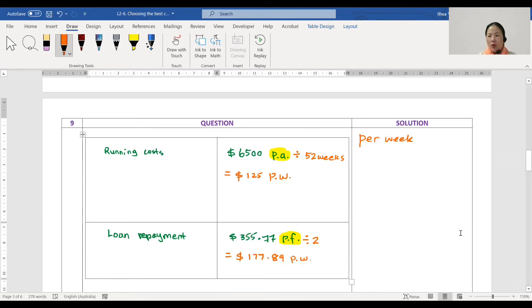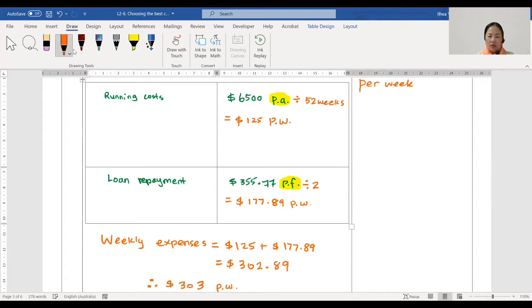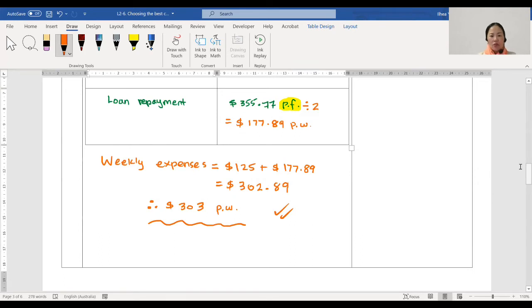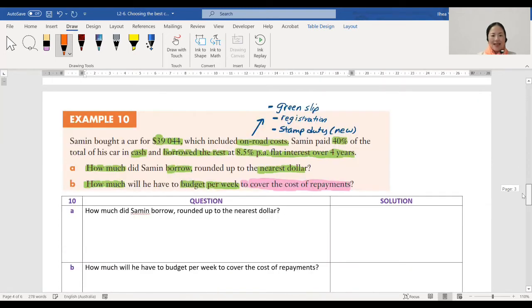177.885. The weekly budget, weekly expenses, will add up together equals 302.89. You said to the nearest dollar, isn't it? So the answer is 303 per week. You can change the loan repayment into per year and then add them all together, running costs, and then divide by 52.